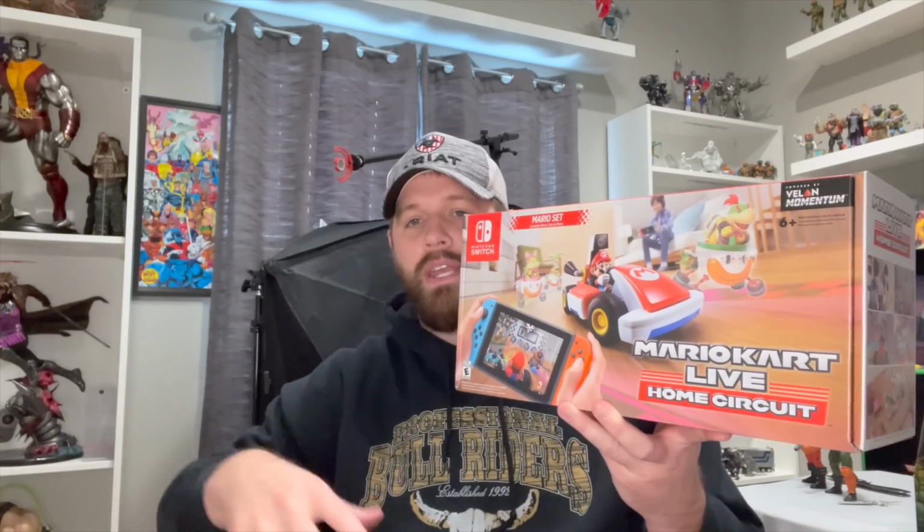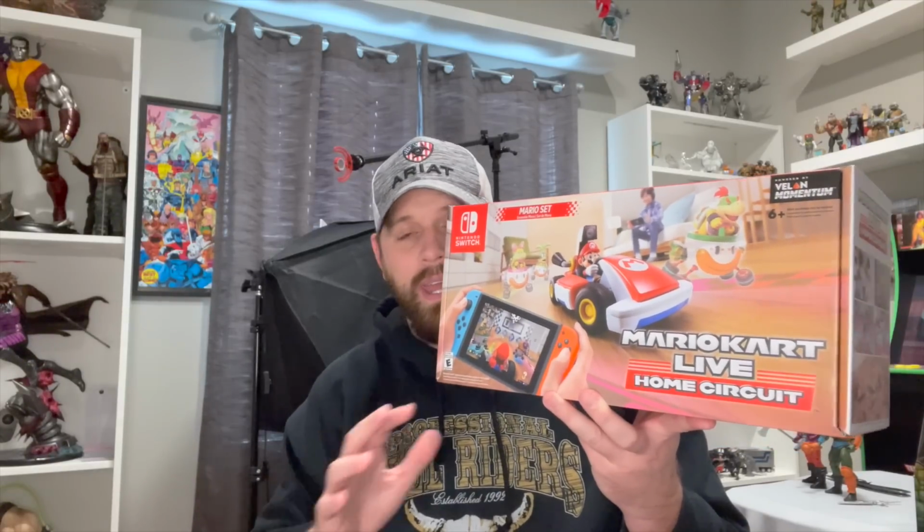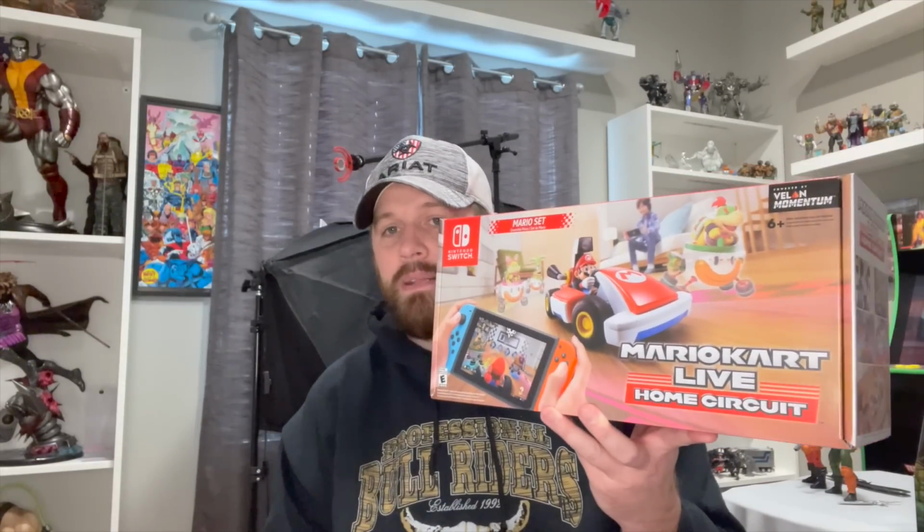And it has these things, you actually set up a course in your home or wherever you want to, and it uses augmented reality to turn your home into a Mario Kart course. It is one of the coolest things I have ever seen in my life.